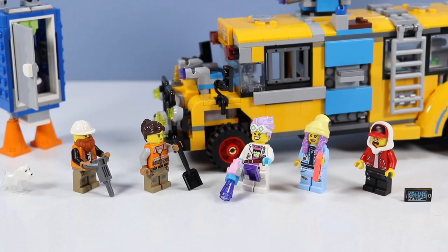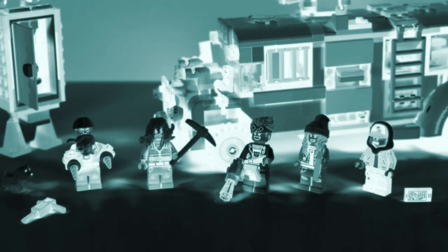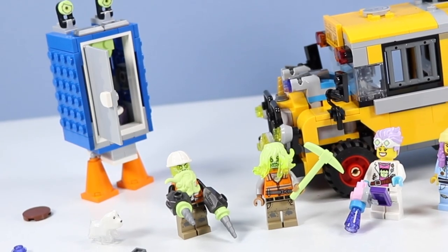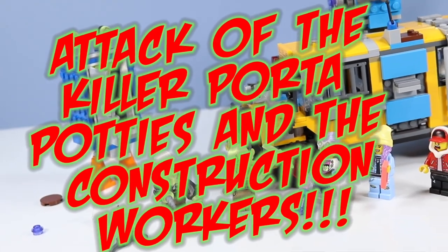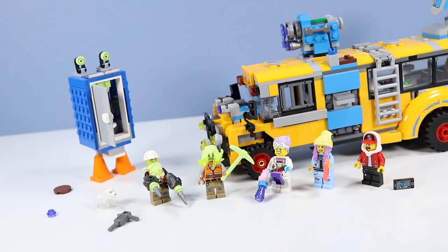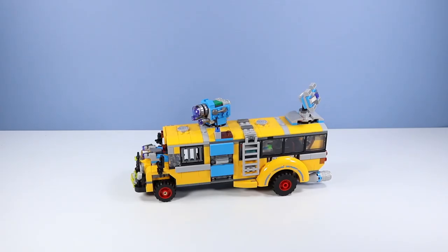But there's something up with these construction workers. They're not all who they seem to be. They are haunting Hidden Side ghosts, with very greeny features to them. With the main theme of this set, attack the killer Porta Potties and the construction workers. Amazingly odd. As mentioned before, these sets interact with a LEGO Hidden Side app.